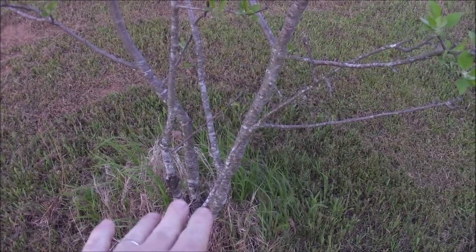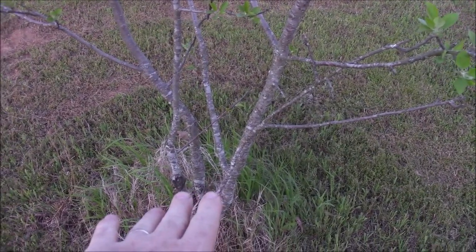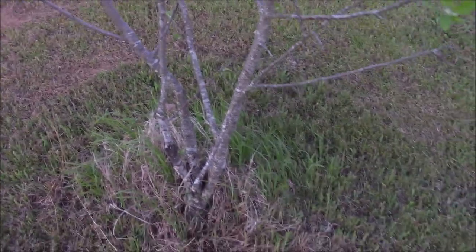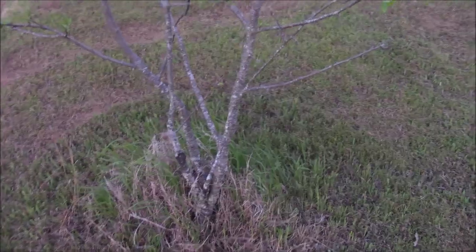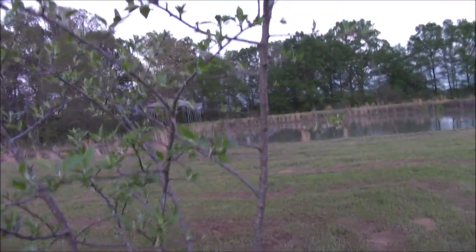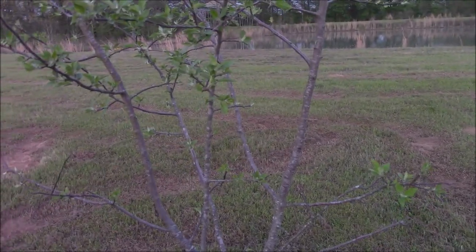I can't remember what kind of, it was another kind of apple tree. I think it was another one Uncle Don gave us, but I wanted to make it fruitful, if you will. So I grafted Pink Lady onto them several places there, and this is all Pink Lady graft scion that's grown out.